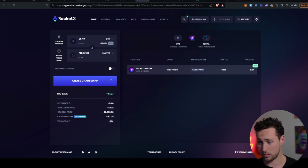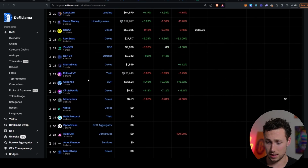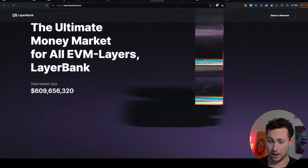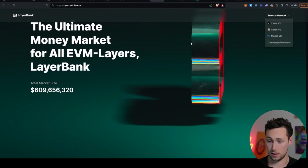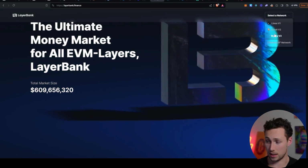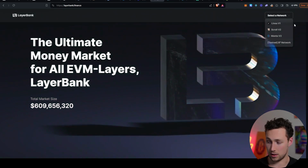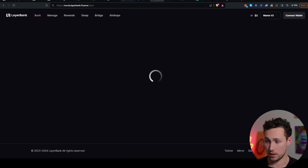And once you're there, there's some pretty cool applications on Manta. If we look over on DeFi Llama, we can see that there's a few dozen. I'm going to focus on some of the leading ones here today. First, you have Layerbank. Layerbank is a money market that's focused on Ethereum layer 2s, and you can see they're on Linea, they're on Scroll, they're on Manta. Obviously, we're going to use it on Manta.